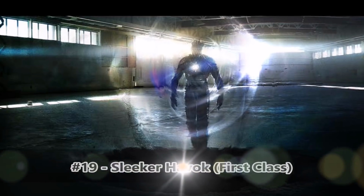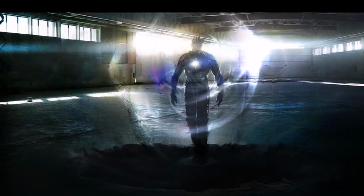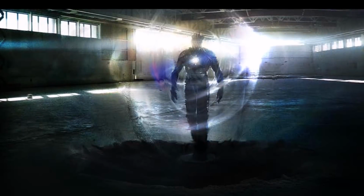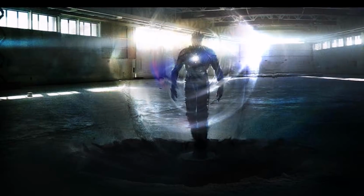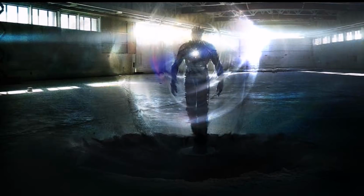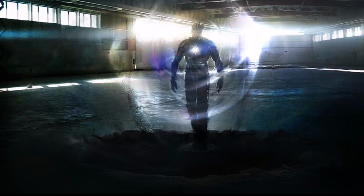Coming in at number 19, we have a sleeker Havok from X-Men First Class. Now to me, Havok is one of these characters in the X-Men film series who has been very underdeveloped, and I wish that they could have done more with this character. That being said, I think that this version of Havok does look very fascinating, at least in the concept art, because here his powers are demonstrated to be all the more unstable.